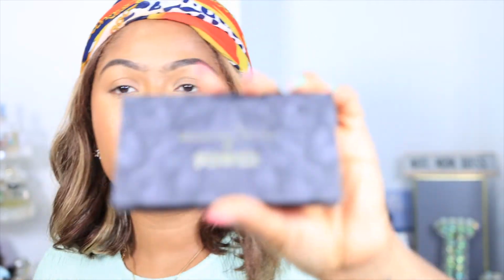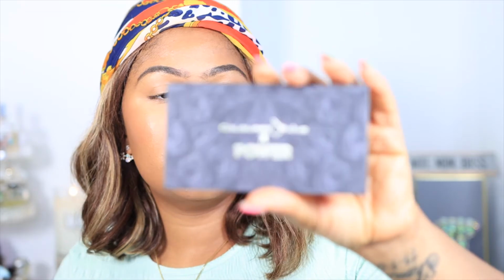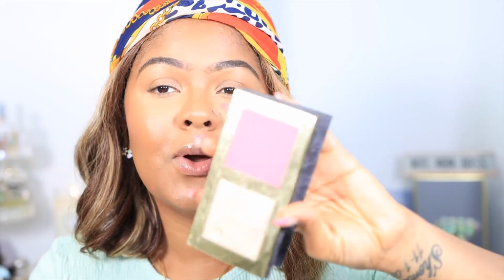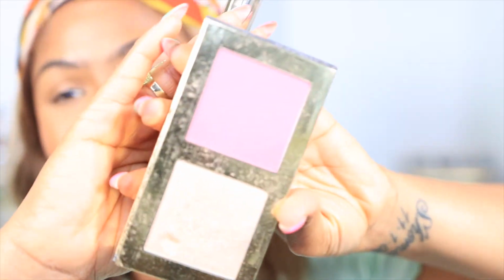Now I'm gonna go into my coloring, blush and highlight set called Damage Control. Damage Control. This is what it looks like. That blush right there, it is so pigmented. It is so pigmented. And then the highlighter.